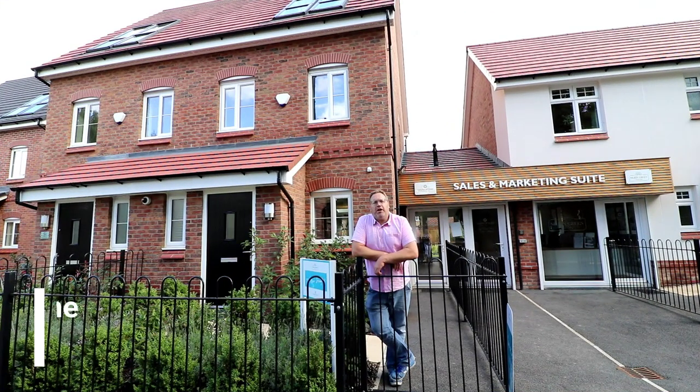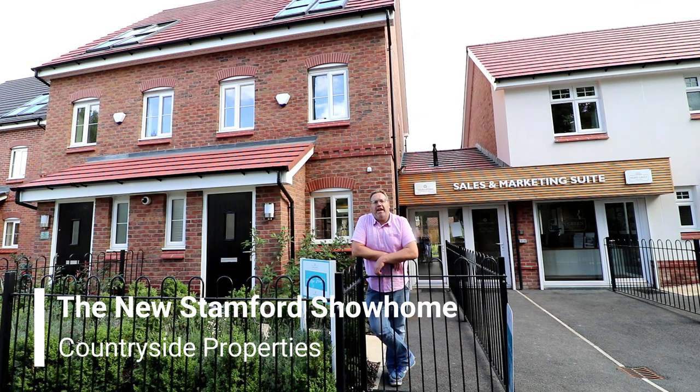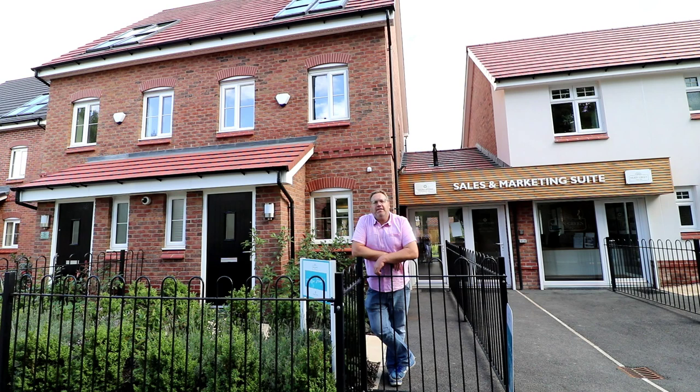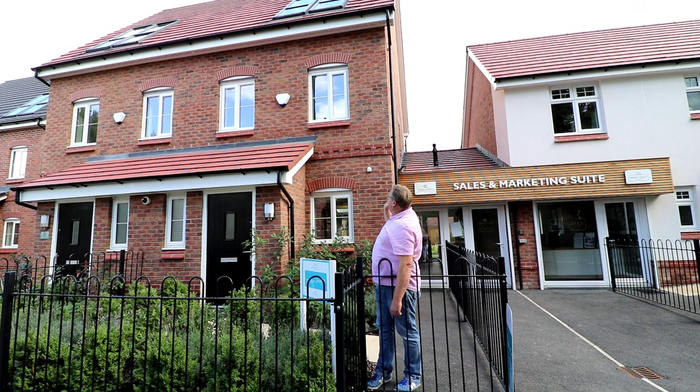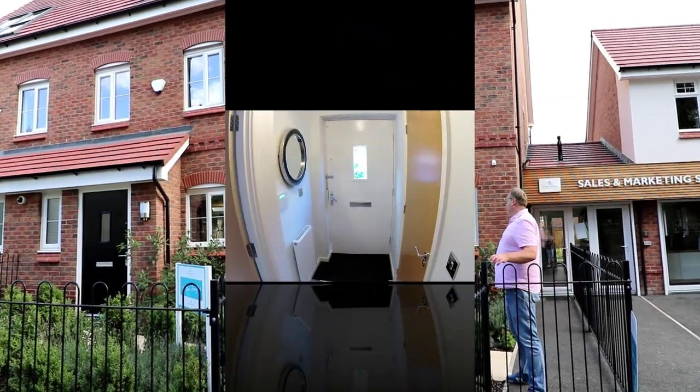Steve here from Showhomesonline, and today we're on the edge of the Telford Town Park in Hinkshay in Telford, and this is Silkin Green by Countryside Properties. Behind me is the three bedroom new Stamford house type. This beautiful three bedroom, three storey house is absolutely beautiful. Just check out that beautiful brick detail. Let's go and take a look around.